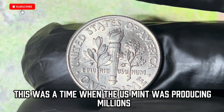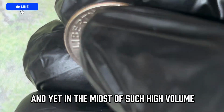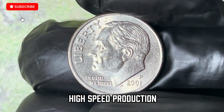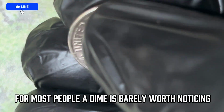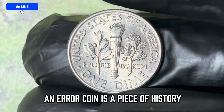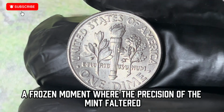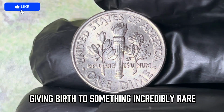This was a time when the US Mint was producing millions upon millions of coins per day, and yet, in the midst of such high-volume, high-speed production, a small batch of flawed coins slipped through the cracks. For most people, a dime is barely worth noticing. For seasoned collectors, however, an error coin is a piece of history, a frozen moment where the precision of the mint faltered, giving birth to something incredibly rare.